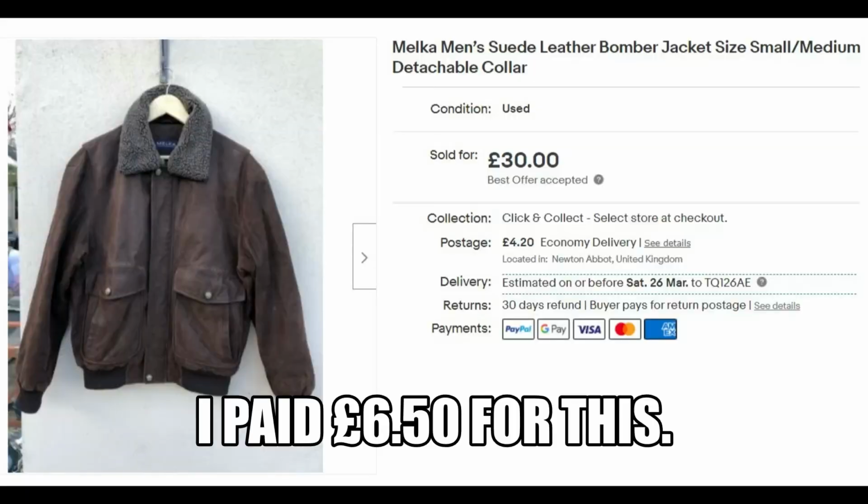Cheers. So here I am editing the video, and what do I hear? The eBay sale sound. I was like, oh, what's it gonna be? So last sale of the week, I sold, put a picture in, this Melka leather jacket. Now, I only listed this earlier today. Listed it up for £35 with offers. Got an offer of 30 quid about 3 hours later. Take it. I'll take it, absolutely.